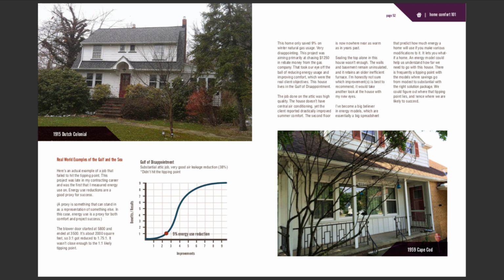The blower door started at 5,800 CFM50 and ended at 3,500. It's about 2,000 square feet, so it was at about a 3-to-1 leakage to square footage ratio and got reduced to 1.75 to 1. It wasn't close enough to the 1-to-1 likely tipping point.